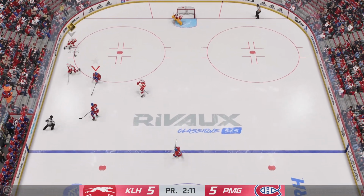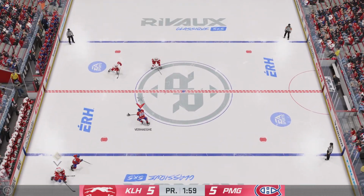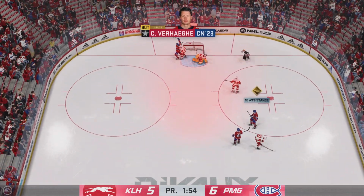McDavid's won the draw in his own end. Now let's see if they can clear it. Errant pass, and the play's broken up. Quick pass to Fox. Shot! A chance for the win!